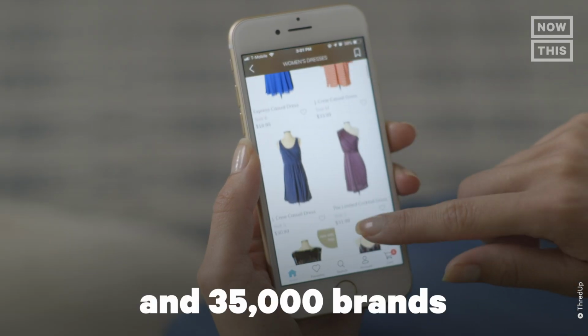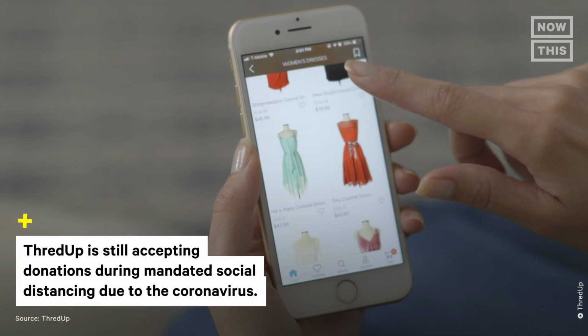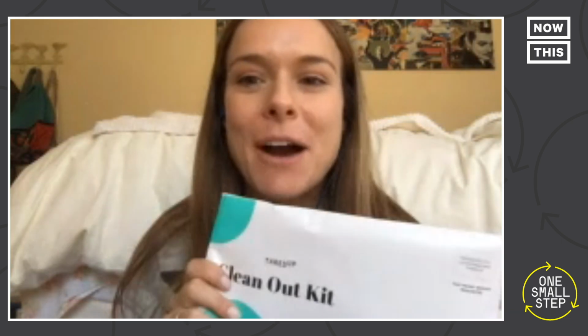And what makes thredUp unique from other secondhand stores? It really is the breadth of what we accept. 200 categories and 35,000 brands pretty much means you can send in anything and everything. We accept women's and children's clothing. And I have a clean out kit right here. So what's your advice for going about filling this bag?